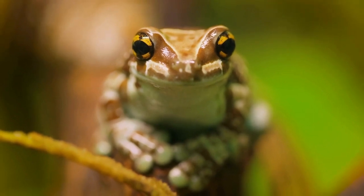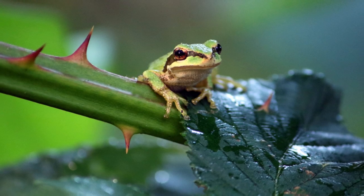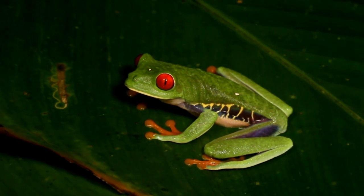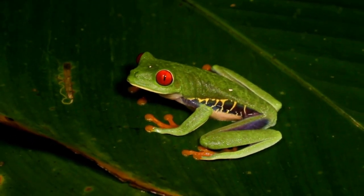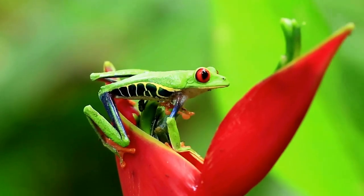Three of the most desired varieties are the red-eyed tree frog, gray tree frog, and the Pacific tree frog. But likely the most popular is the red-eyed tree frog. They are a bright Kermit green color with large orange feet, blue and yellow sides, and big red eyes.